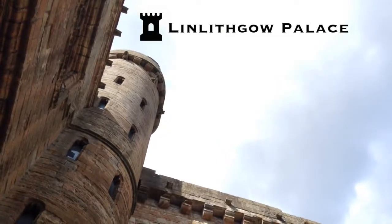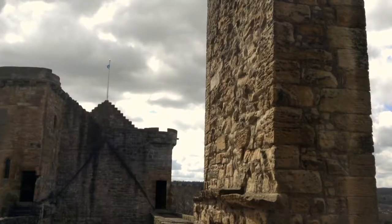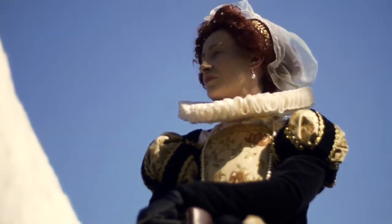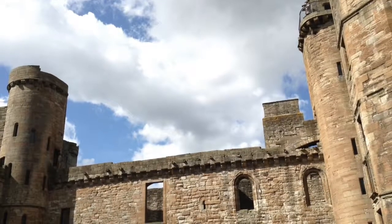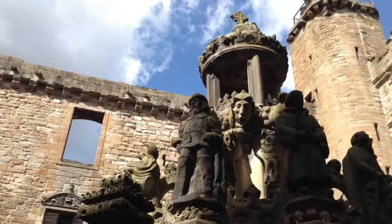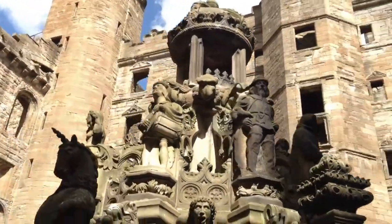About 15 minutes from Blackpool Castle is the Lindacraig Palace, where Mary, Queen of Scots, was born before she fled over to France. The high towers look down to the palace grounds, where there is a beautiful fountain situated within the walls.